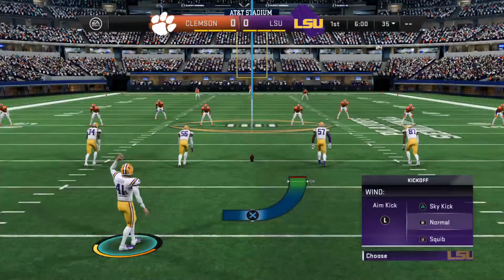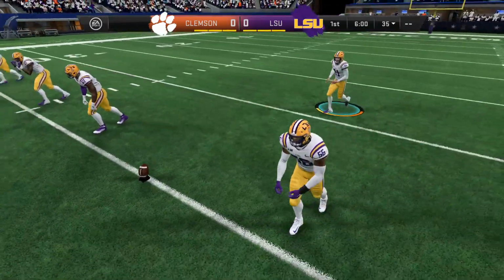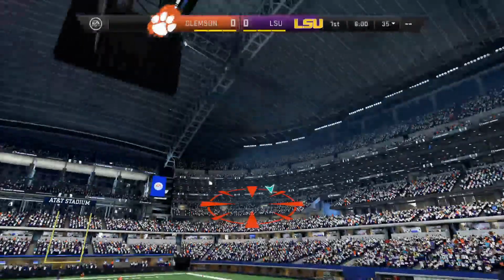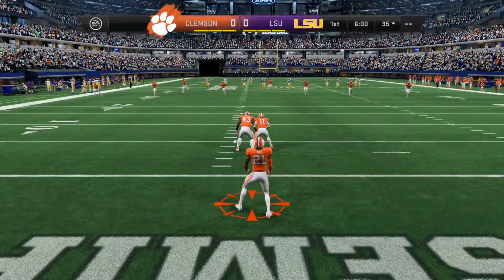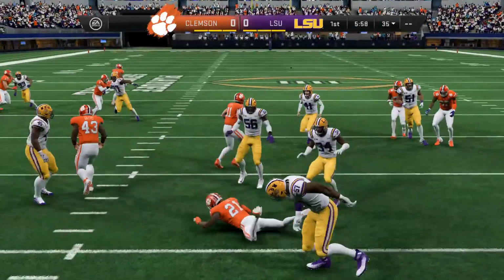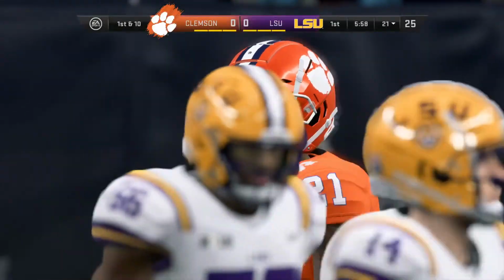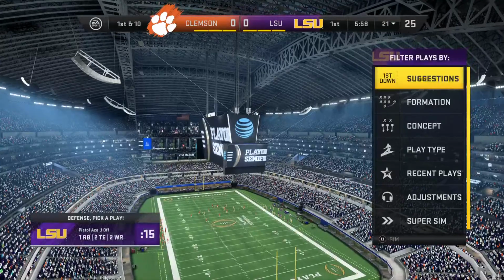For the right to play for a national championship next Monday night in Santa Clara, we are underway from Arlington in the national playoff semifinal. This is fielded a couple yards deep, and he's able to get it across the 20, but not by much, as he's marked down at the 21-yard line.